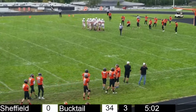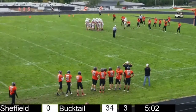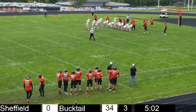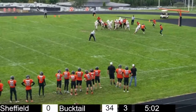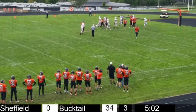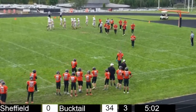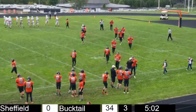And we are a two-point conversion away from a running clock here for the Bucks. And the give is to Mason. The ball is loose. And so the conversion is no good. But it is Bucktail 34, Sheffield nothing, third quarter.